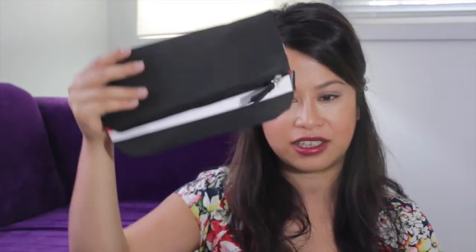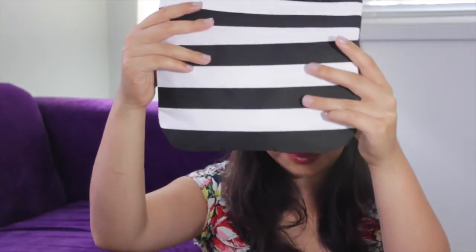So there's that. And then I got a Shiseido Ultimune Power Infusing Concentrate. And then here's a look at the clutch. It's one of those fold over clutches. So nice to take when you're traveling. So that's it for today's haul. I didn't go crazy or anything.